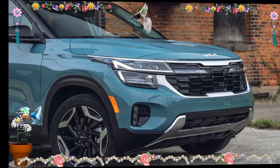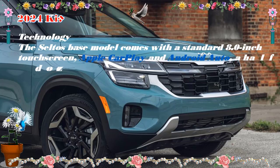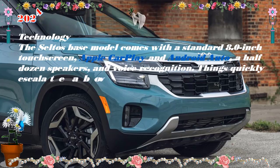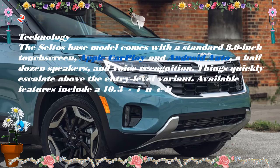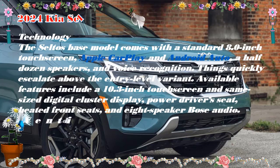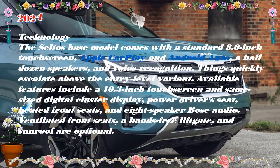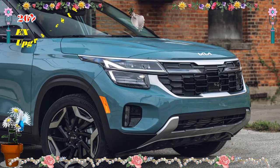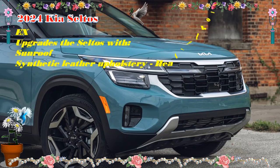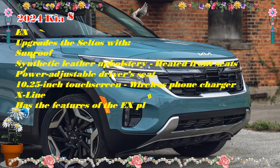2025 Kia Seltos price. We expect pricing to reflect a modest inflationary increase. The Kia Seltos price currently starts at $24,390 including destination and climbs to $31,315 for the SX before options. The Seltos will compete with other subcompact SUVs like the Subaru Crosstrek, Hyundai Kona, Chevrolet Trax, and Honda HR-V.